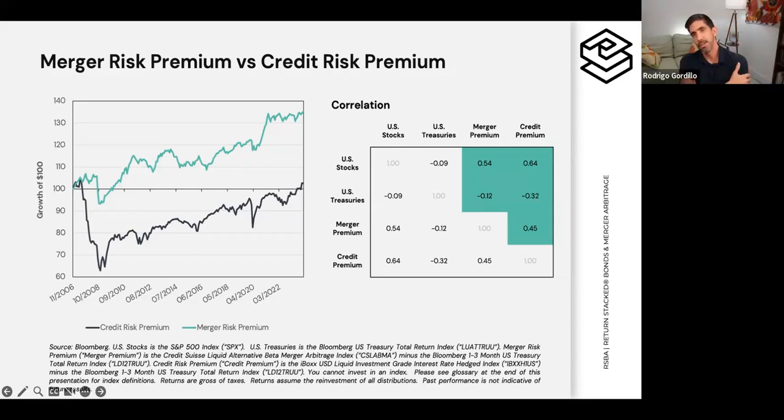Yeah, I think the numbers I saw on the correlation for trend and carry is close to zero for merger arbitrage. So definitely one of the reasons why we launched it as a great diversifier to our diversifiers. So let's move on.